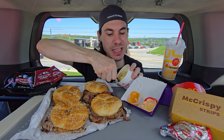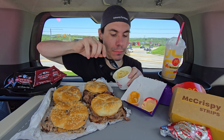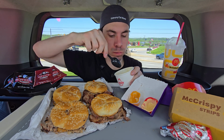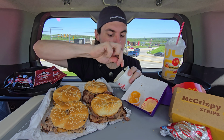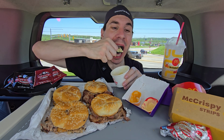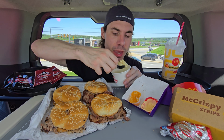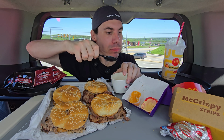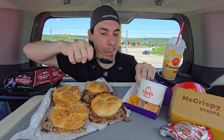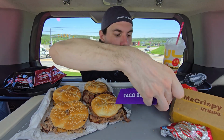This is probably the favorite thing that I've eaten so far right here. But I am a huge cheese fan, so. Everything was good, but man, this cheese is just so close to my heart. In fact, this cheese might be clogging my heart. Mm. All right.